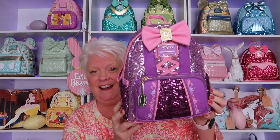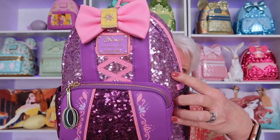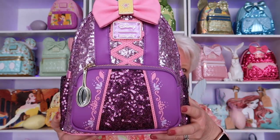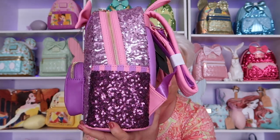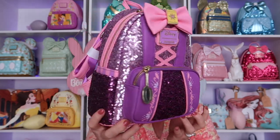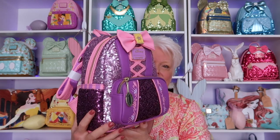Okay, another bag I have in my sequins collection is really probably the most recent bag I've gotten, and it is the gorgeous Rapunzel bag. Is this not unbelievable? Just love all of the light lavender sequins, the dark sequins here, just beautiful. And it goes around to the side. Such a beautiful bag. So happy I got this one as well.